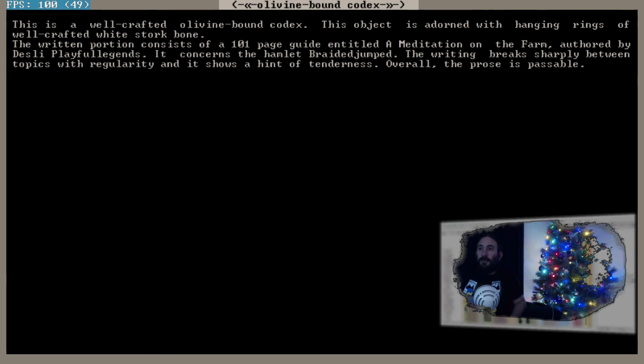Much appreciated. Speaking of which, this is a well-crafted olivine-bound codex. This object is adorned with hanging rings of well-crafted white stork bone. The written portion consists of a 101-page guide entitled A Meditation on the Farm, authored by Desley Playful Legends. It concerns the hamlet Braided Jumped. The writing breaks sharply between topics with regularity, and it shows a hint of tenderness. Overall, the prose is passable.